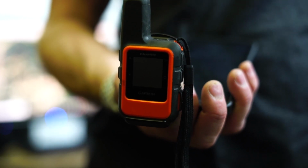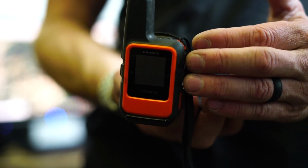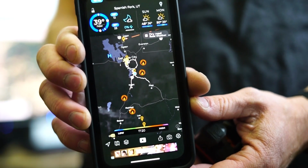You can also use the Garmin InReach and get a text from NOAA, which is the National Weather Association, and it'll update here automatically. It's not as good a data. It'll give you like a 5 to 7 day forecast, but this is an actual view of current radar conditions over the top of you right now in this location.